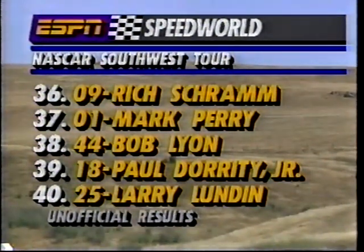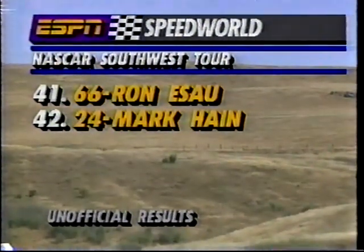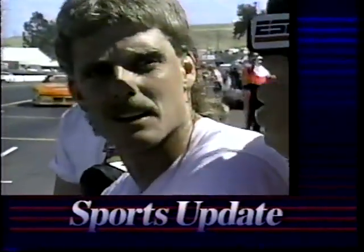And one of the hardest working men on the racetrack today, besides the flagman who waved those caution flags 8 times, we mentioned Ron Esau and Mark Hain finished 41st and 42nd, is a young man who drove the car number 30, 26-year-old Tom Hubert, who's standing by with Benny Parsons. You look like you're worn out.